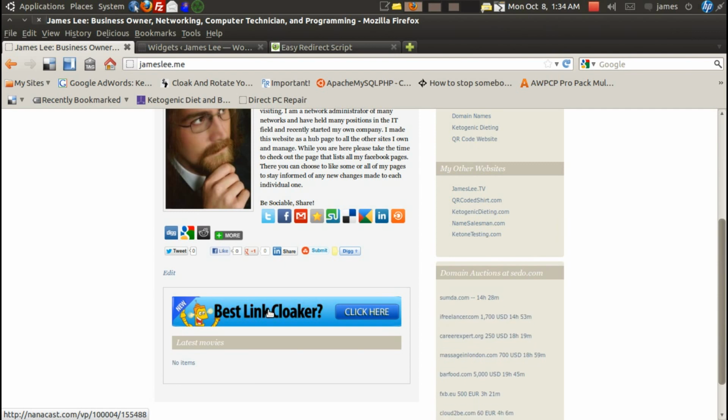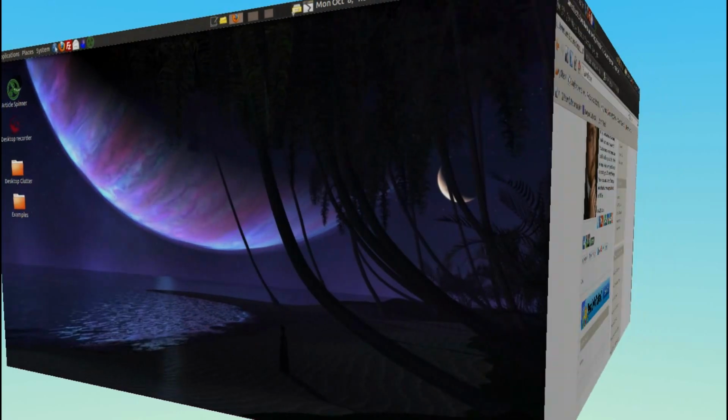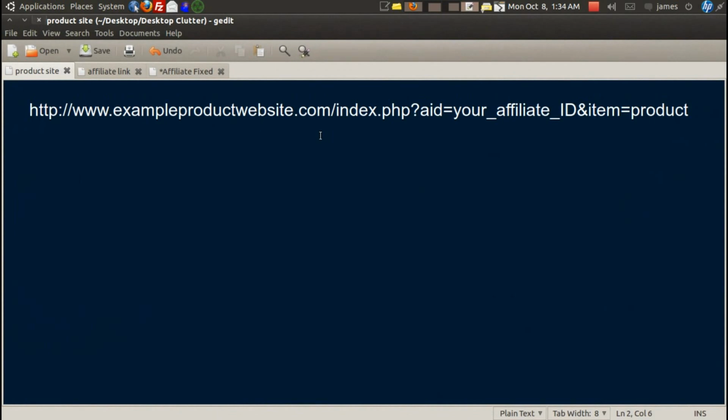So one solution to this is link cloaking, or redirect scripts, or pretty links, whatever you want to call them. I got a couple examples of what an affiliate link might look like here. By the way, I'm using Ubuntu with the Compiz effects turned on, so I hope I'm not distracting you too much with all this fun eye candy. But here is an example.